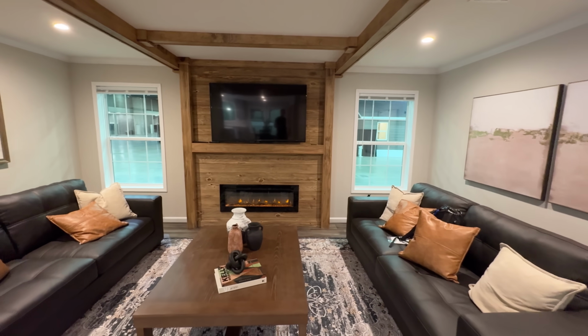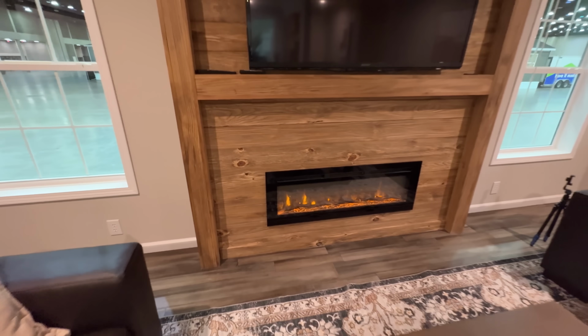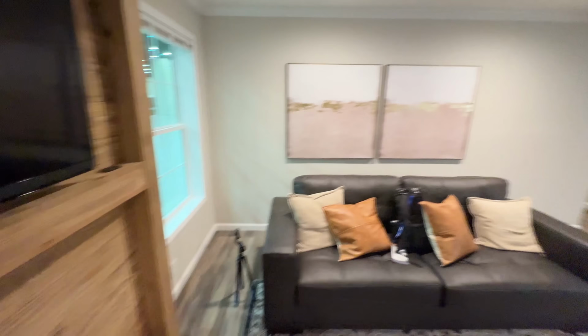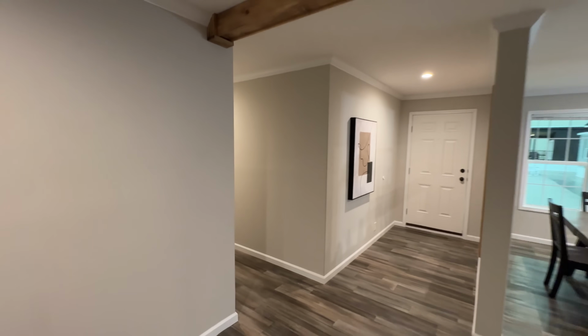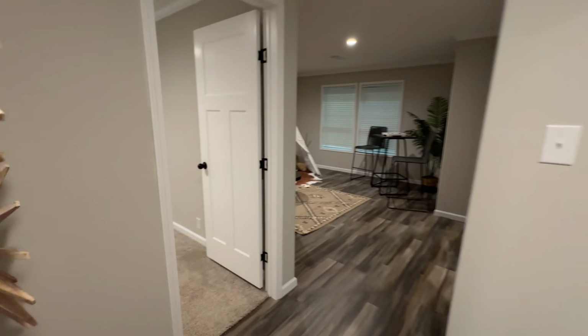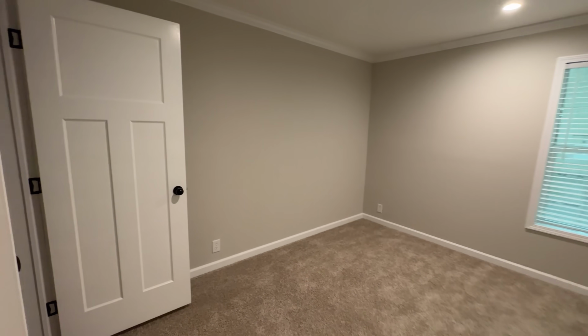I really like that electric fireplace. Let me zoom in on that real quick. Yeah, I like that. There's my stuff. I tried to hide my bag behind the pillow, but I'm just noticing now that it didn't work out too well. So coming down to the rumpus room end of the home, first door on the left is bedroom 1, we'll call it.